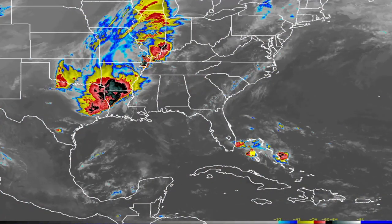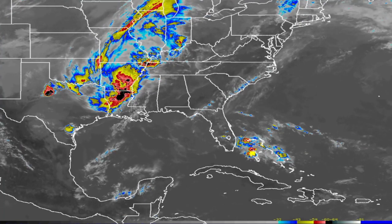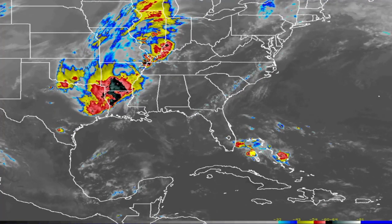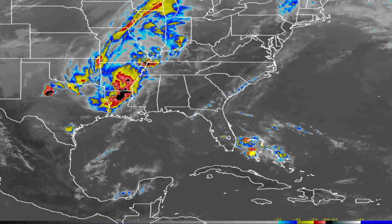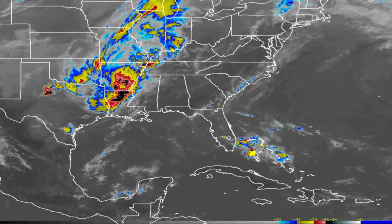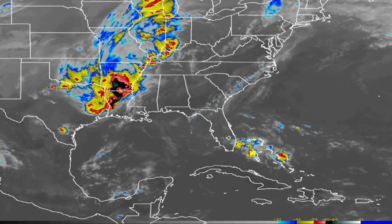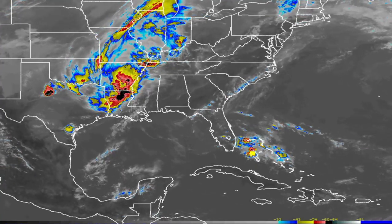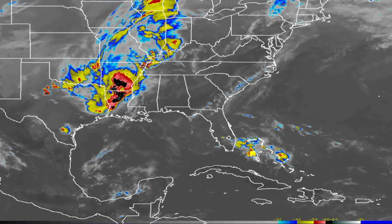If we take a look at the satellite imagery right now, you see that area of disturbed weather over the Bahamas. It continues to slowly move to the northwest, and it is expected to move over the area later tonight and overnight tonight, bringing an unusual surge of moisture for this time of year. Atmospheric moisture values are near record values, unfortunately, overnight tonight, and that will kind of feed into the possibility of multiple levels of clouds and shower activity.